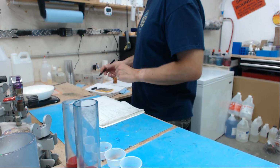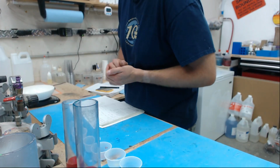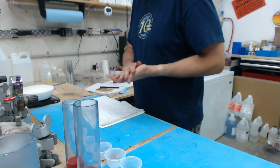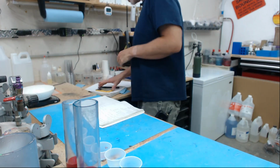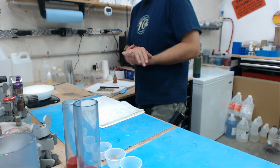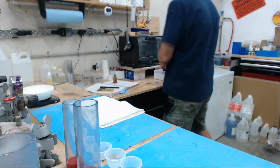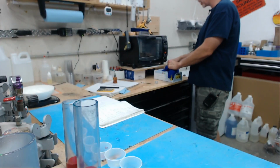No clue exactly how much I put in there. We're just trying to go for opaque, basically. So 20 grams in each. That's going to be, how much is that? 120 grams of resin. Yeah, that should be good. I think we're good. Let's give it a whirl and see what we get.